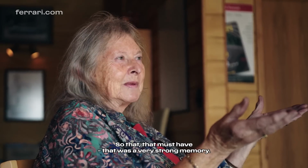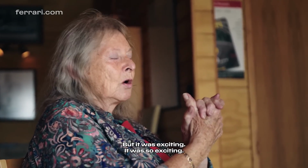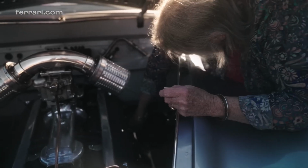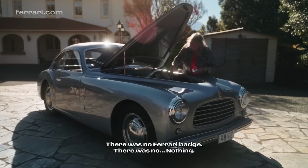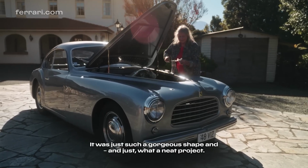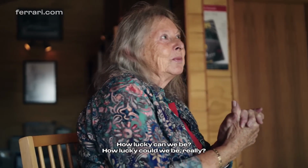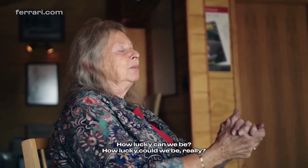So that was a very strong memory. But it was so exciting. There was no Ferrari badge, there was nothing. It was just such a gorgeous shape. And what a neat project. How lucky can we be? How lucky could we be, really?